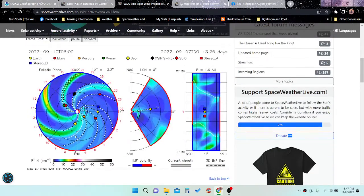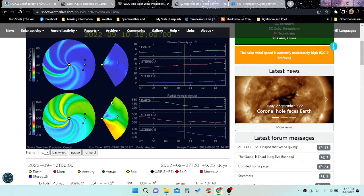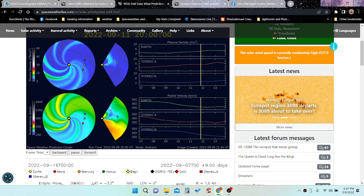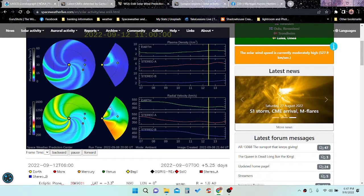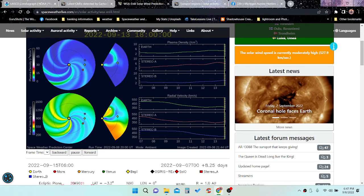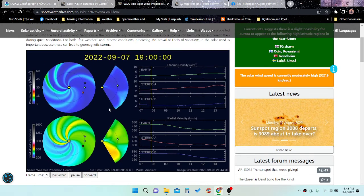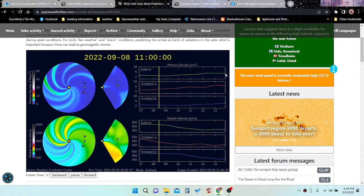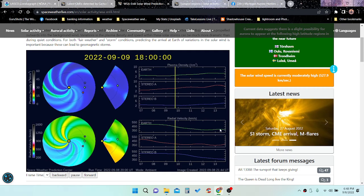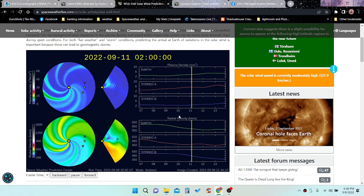Looking at NASA's view, they're thinking we're going to get a good graze. NOAA is predicting a graze, but you can see here how slowly this is going. It's almost going in slow motion. That's how slowly it's moving, and they're predicting it's barely even going to touch us. Here you can see there's not even very fast wind, and the velocity-wise, it's right on the floor. So not much to write home about.